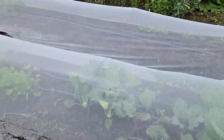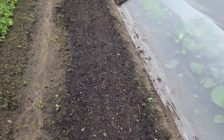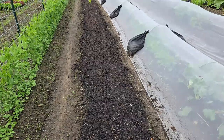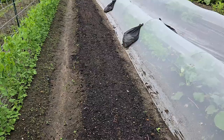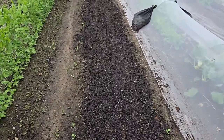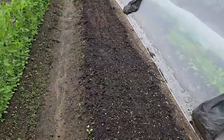Swing around here, and this next row, I recently just sowed bush beans, and it's so late. Usually I sow those end of May, but here we are, 7th, 8th of June, and I'm just sowing beans now. So they haven't started germinating yet, but it's only like 3 or 4 days ago.